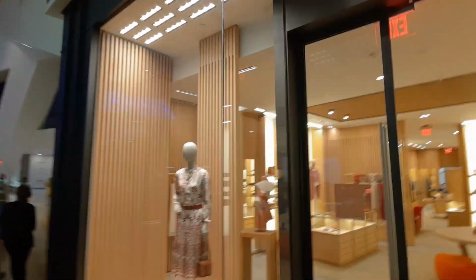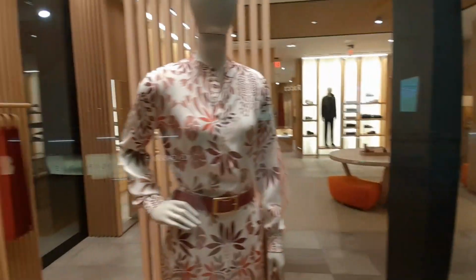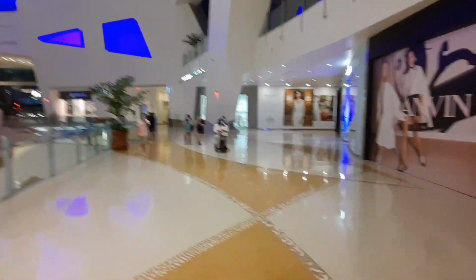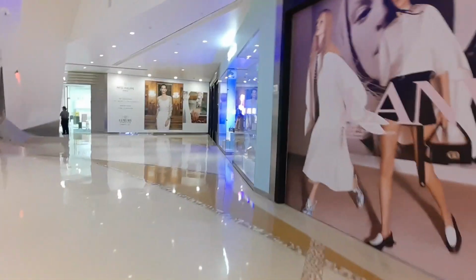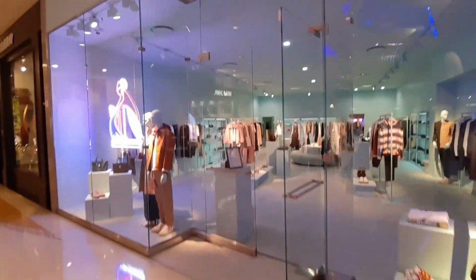And the next store up is a Loro Piana store, and this one also looks like women's fashion. I don't see any handbags in there, but basically by now I'd say we're about three-quarters of the way through the mall and the retail stores. The common theme seems to be handbags, women's fashion, and jewelry. But let's see here if we don't get any different kinds of stores.